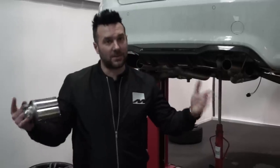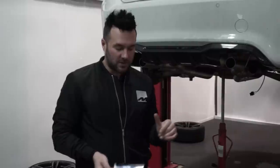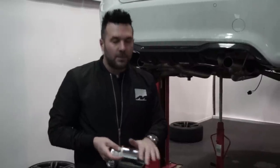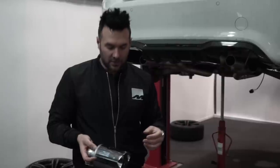So when the valves are open, it goes completely straight through and removes this rear box, and when it's closed, it goes back into the rear box. So it's quite a good system. We will be doing lots of videos on this, lots of drive-bys, doing some 0 to 60s, doing some revs, so you'll get a lot of video content on that.